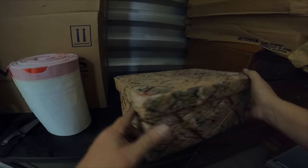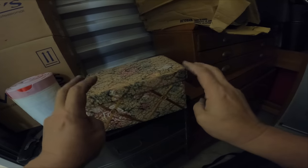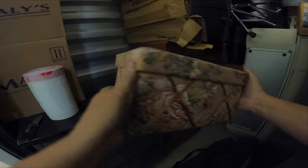I hope it is. Okay, this box had some, let's just call it, personal items in it, and we're not gonna open that on camera. In fact, we're not gonna open that at all. That's gonna go in the garbage can. There's some sanitation issues I would have with selling that, but I know people do. All right, let's see what's in this one.